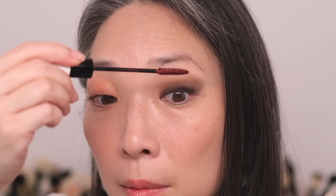Let's see. Oh, I think you can see the red in here more because it's against that black eyeshadow. I don't know if the camera's picking it up. I really hope so. All right, so number 5 and number 3. Should I go out like this today, guys? Okay, I'm gonna wash all of this off and then we'll try number 6.